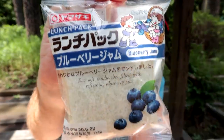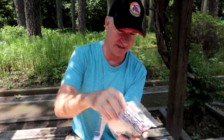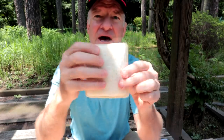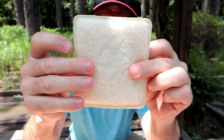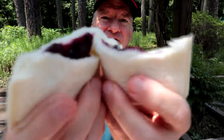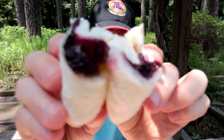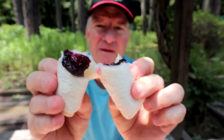Weird. Here's a better sandwich right here. This is much better. These are called Yamazaki lunch packs. They come in hundreds of flavors made by the Yamazaki Bread Company. This one is one of the dessert ones. So it has got blueberry jam inside. Blueberry is probably my favorite kind of jam. It's way up there. Blueberry and cream, I think.